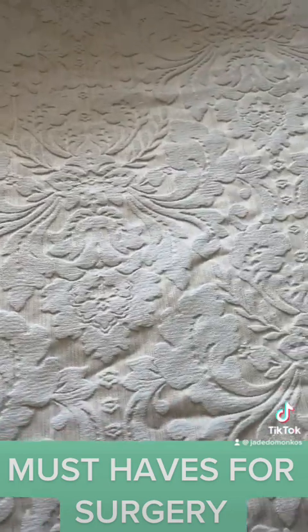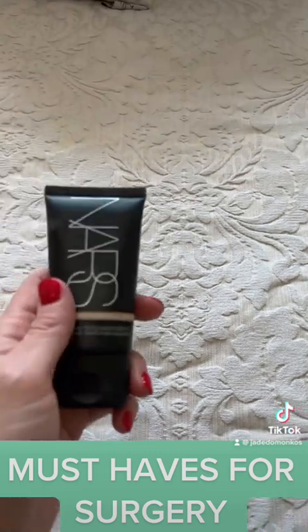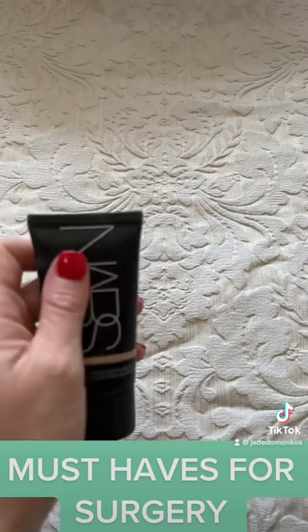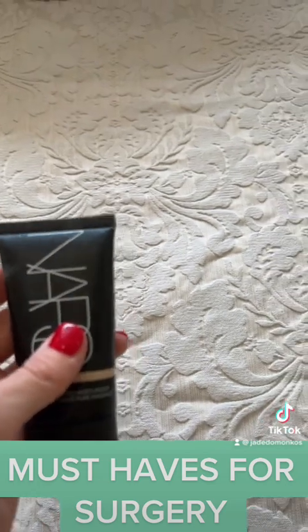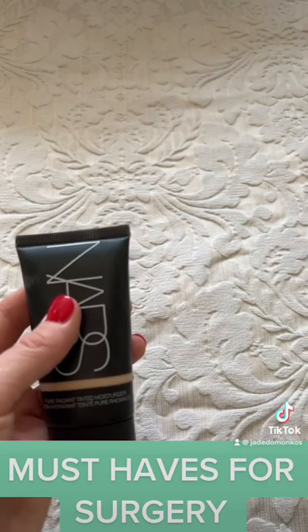Now this is not a must-have. This is if you want to feel a little bit better. I've been using tinted moisturizer. NARS tinted moisturizer has been amazing for me. Radiant tinted moisturizer. It just makes me feel a little bit better. I only put it at the front of my face, not near my scars, but it's been helping.